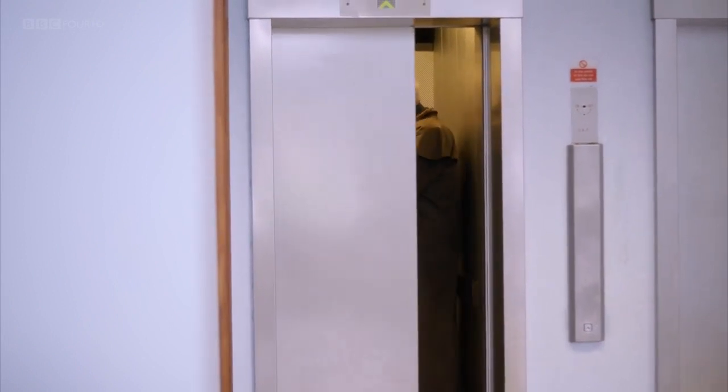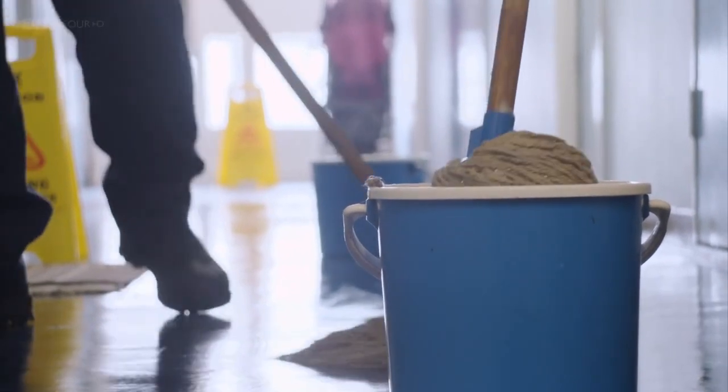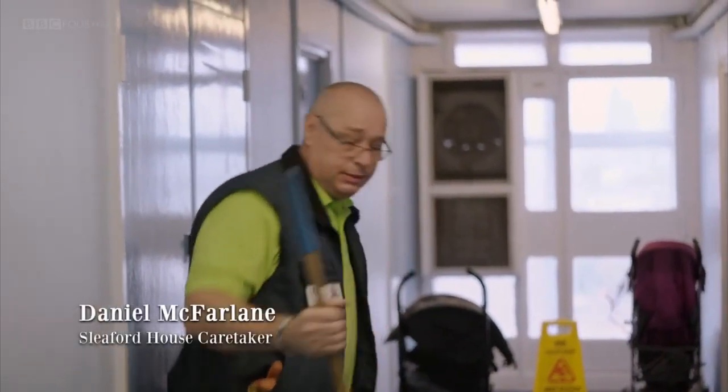And I suppose, the tenants having you doing this for them, that's a big deal. It makes it more than just a housing block. It makes it a home. That's the way I look at it. It's nice to be part of the community that I'm working in.